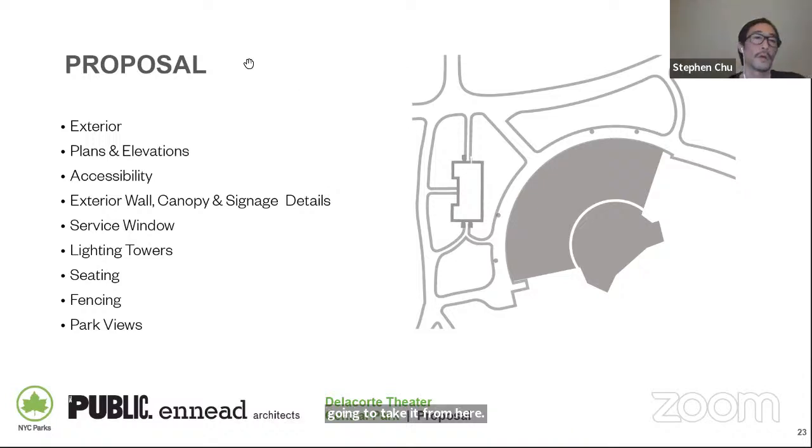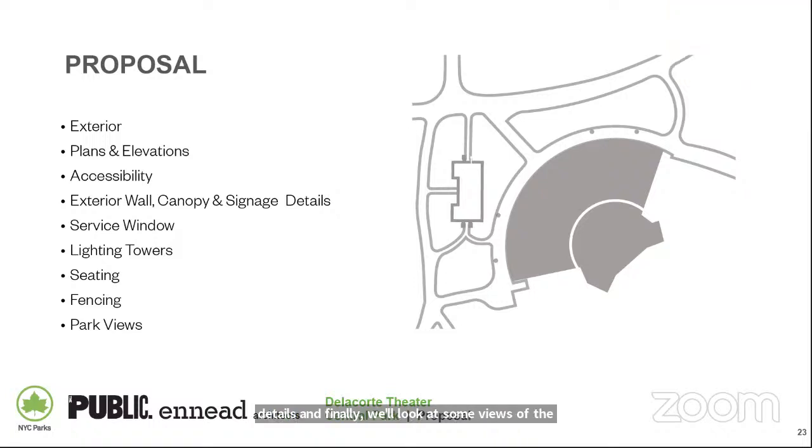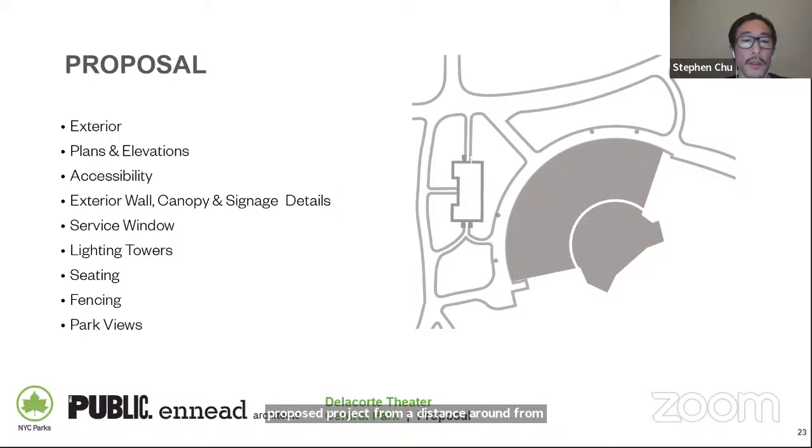Hello, thank you. My name is Stephen Chu. I'm a design principal at ENIAD Architects. I'm going to walk you through the proposed design. We're going to start with some more close-up renderings, and then we're going to show you some plans, accessibility diagrams, details, and finally, we'll look at some views of the proposed project from a distance around from the park. Next.